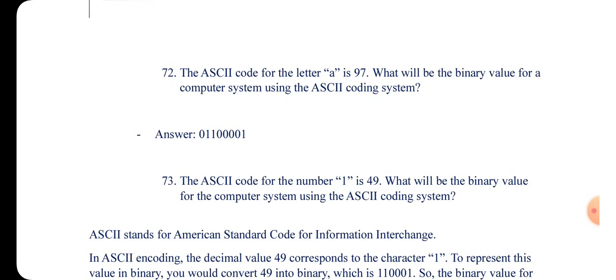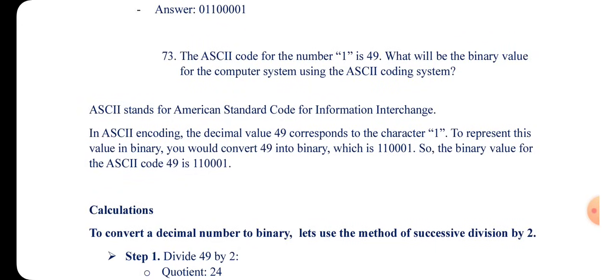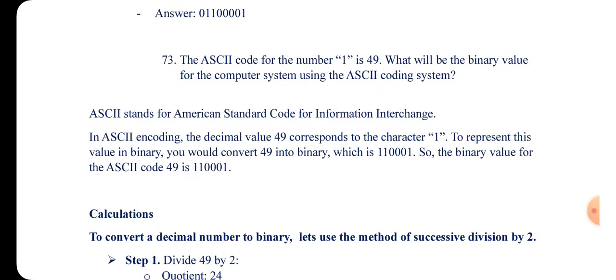So after writing everything, you start from the bottom. You put all the remainders together, from the bottom: 1, 0, 0, 0, 0, 1, 1, 0. So when I start from the front, my answer is 0, 1, 1, 0, 0, 0, 0, 1. So that is the answer. With that, you understand it better.